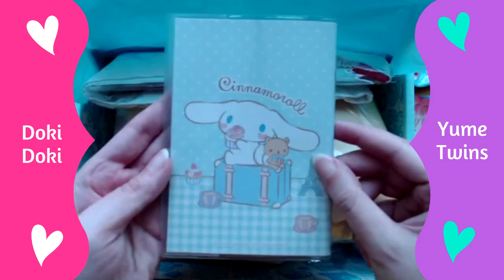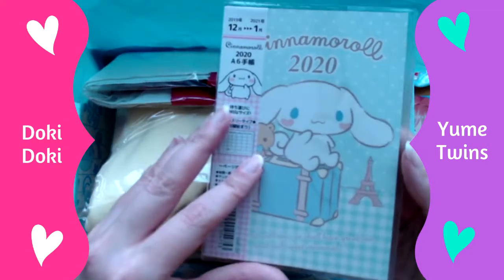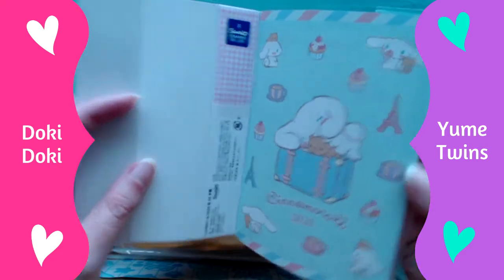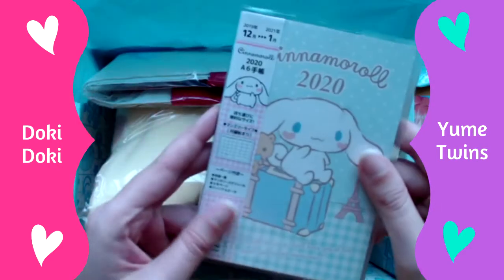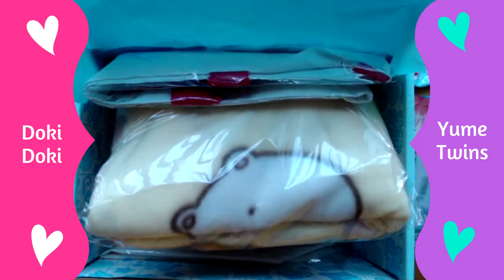But anyway, cinema roll. And I love that it's in like a cover as well. I guess you're supposed to take it out of that, but there's clearly no way that I'm going to take it out of there because it'll keep it protected. Love it. Love it. Love it. We're off to a very strong start here, aren't we? I fear for the Yume twins box. I really do.